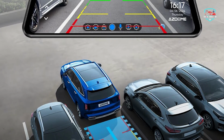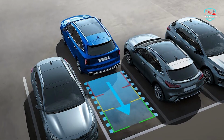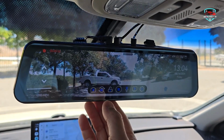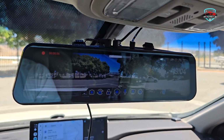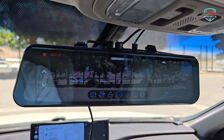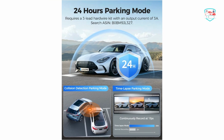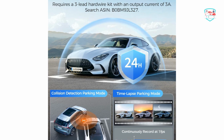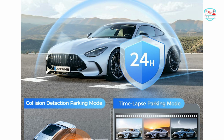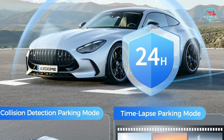Loop recording and G-sensor. The PG17 4K dual dash cam records in loop intervals of 1/3/5 minutes, enabling continuous recording. When the memory card is full, the dashcam will automatically delete the oldest files to free up space for new recordings. If the G-sensor is triggered by a collision, the current video file will be locked and preserved, preventing it from being overwritten by the loop recording function.